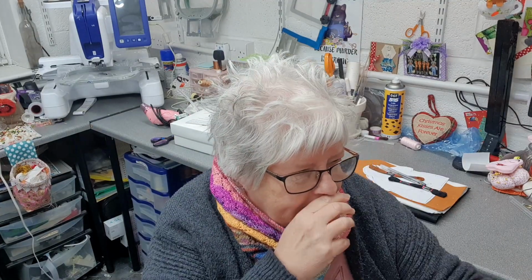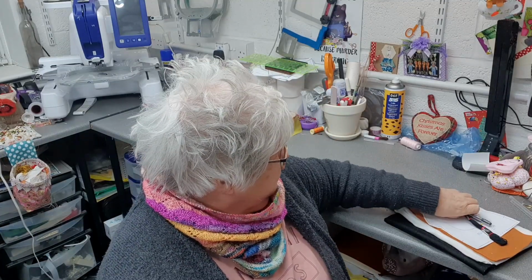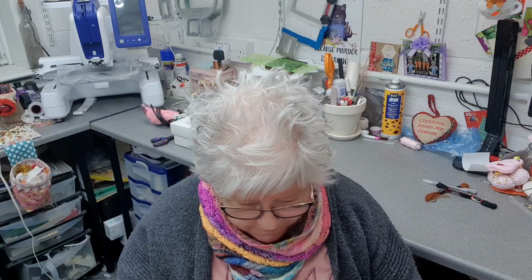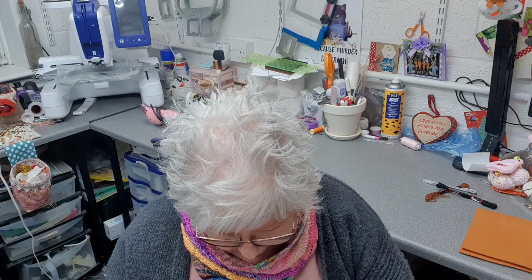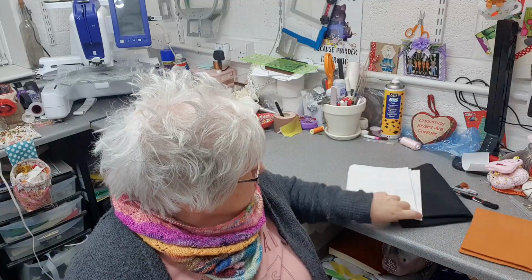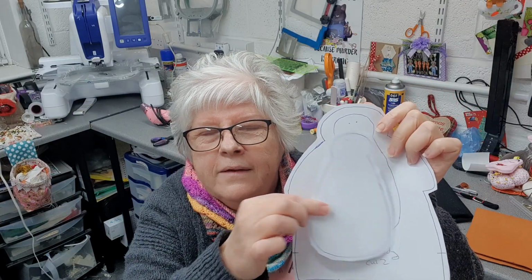Right, so as you can see from behind me, I have got, that's my felt for a gingerbread man. I've got some black and white felt that's an acrylic wool mix, which I do have a lovely array of colours in my shop, so I've got plenty to choose from for all these patterns. And I've drawn out the medium body for the penguin, and that's the white piece to go on there.